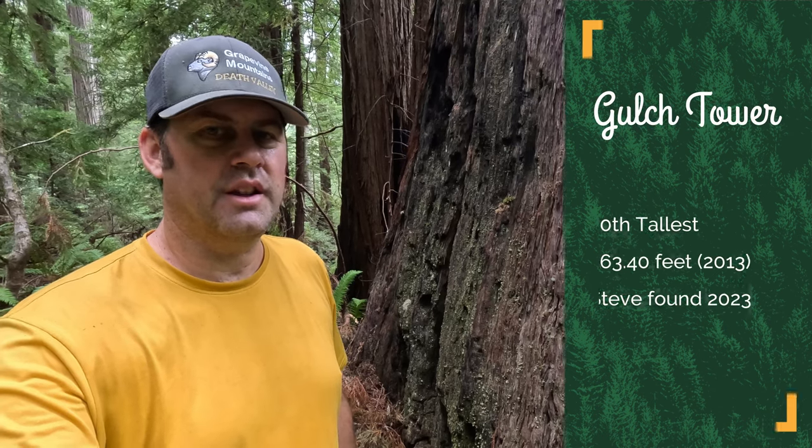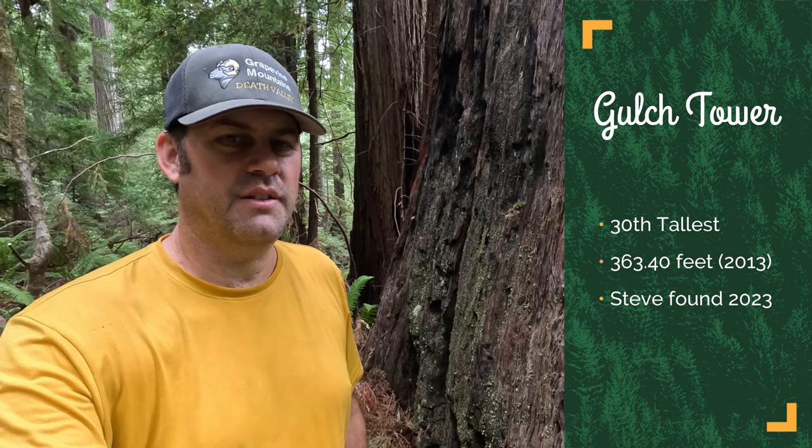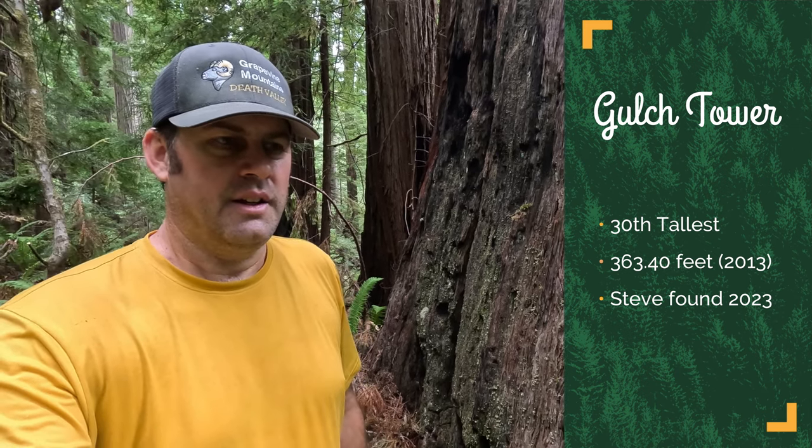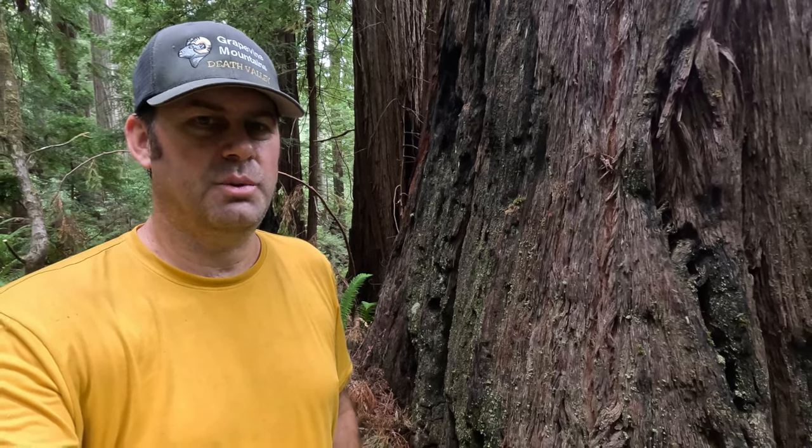This tree is indeed Gulch Tower, the 30th tallest tree in the world, measuring 363.4 feet in height. Now, what's kind of interesting is, in planning this trip, this was not a definite on the agenda. I put it down as a potential, because the goal today was to go see Orion. But after heading through the forest for a bit bushwhacking, I realized it's too much to try to take my 10-year-old son, Stefan. He's a great hiker and adventurer, but I don't want to push things here in the forest where somebody could get hurt.